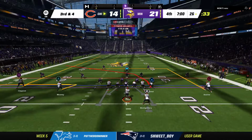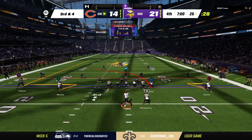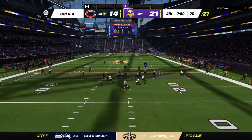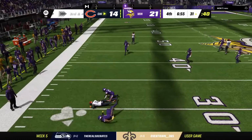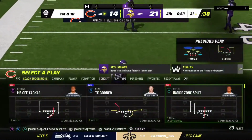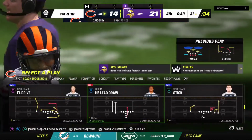This offense so far on 3rd down, they've been near perfect. 4 for 5 to this point. This is 3rd and 4. Operating from the gun. Fields. That's complete to Mooney. And he will have the Bears' 1st down by about a yard. It's a gain of 5 on 3rd and 4.